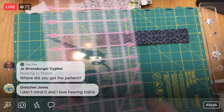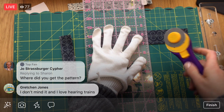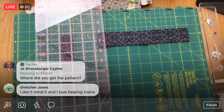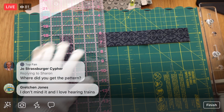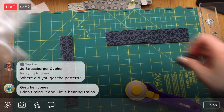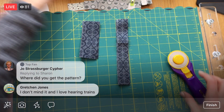And I'm just gonna use the mat again. So here's our first 4-inch. So this should be 4. Okay, and another one will be 8. Okay. I have that relief after each time. We did it, and I didn't cut a finger off yet.